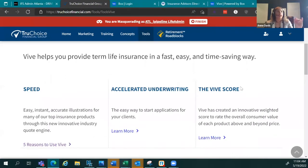Here you'll see a couple of blurbs regarding accelerated underwriting and what is called a Vive score, which is the score the Vive platform gives you as far as the likelihood that a client would make accelerated underwriting, and it's by carrier. So if it's more likely that the client would go through Prudential accelerated underwriting versus AIG, it'll notify you of that. And we'll go over that a little bit when we get further in here.